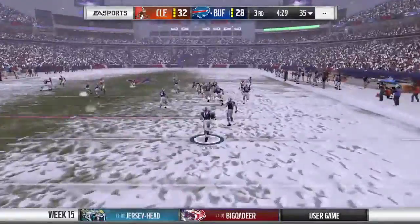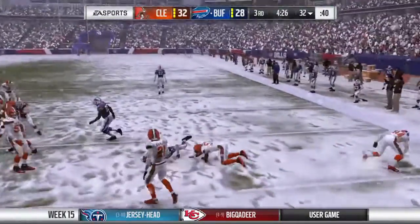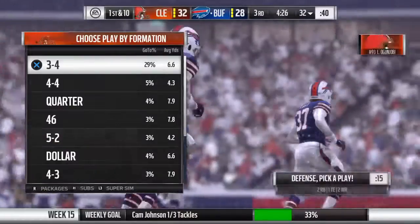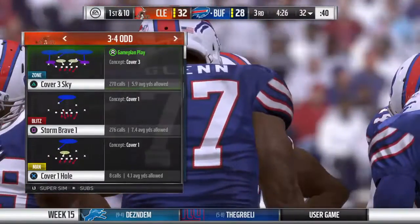This one taken from the 7. Oh, look at the juke. Solid return, pretty good field position. They'll start at the 32-yard line. And now the Browns defensive unit trots back out.